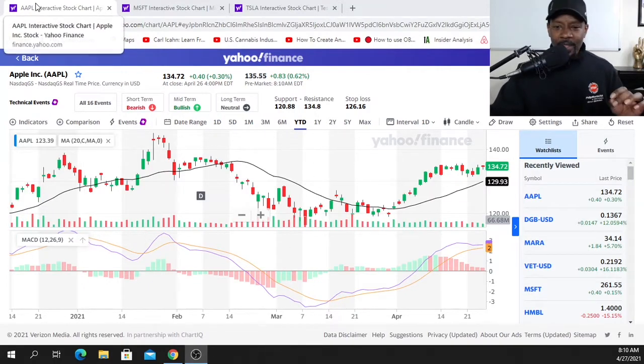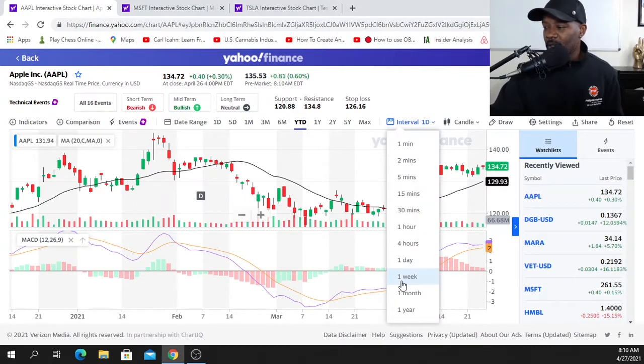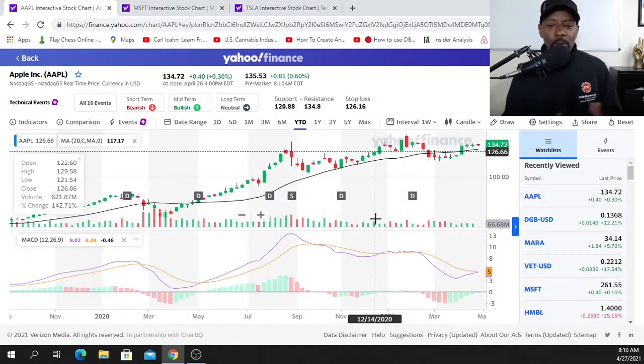So I have the 1-day chart up. Let's take a look at the 1-week chart. All right. So the 1-week chart gives us a broader look when we think about the momentum and the direction of the stock.